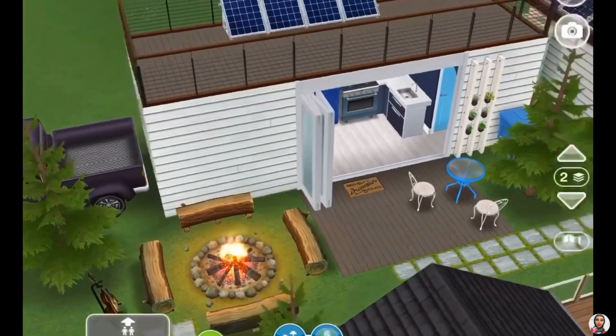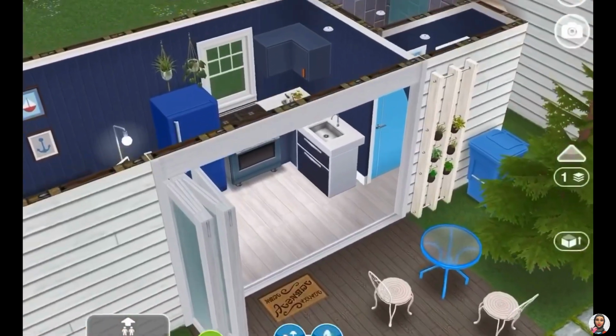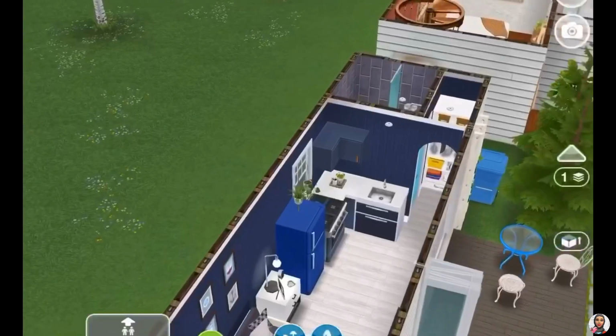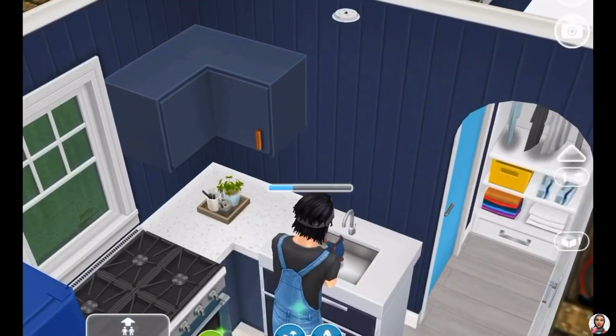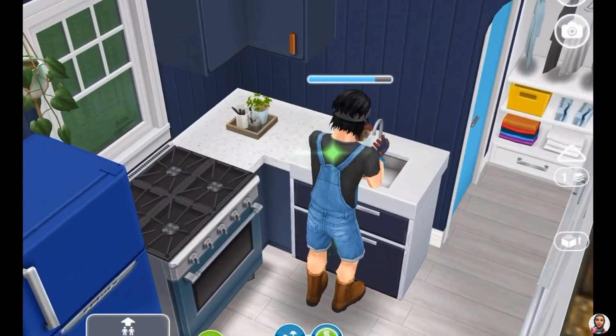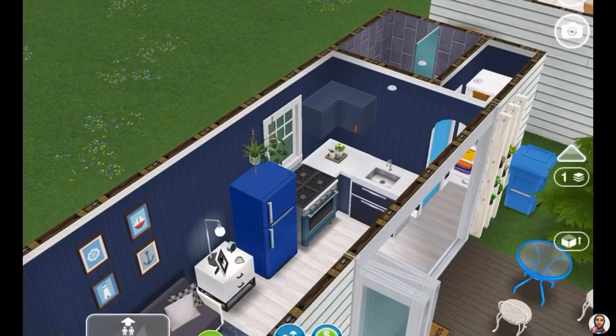So they all gather there in the evening, and he would just play music for them because that's his career. He's into music. He wants to be a good musician later on. And as soon as you enter, we can see his kitchen area here. And as you can see, I used only a sink, one countertop, and the stove.